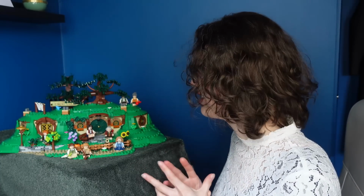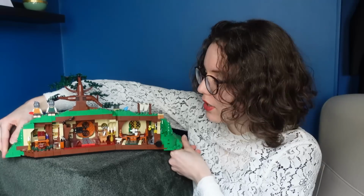I absolutely love it. So having talked about the exterior and the colours and the absolute delights that you find there, I think we need to move into the interior. So here we have it.